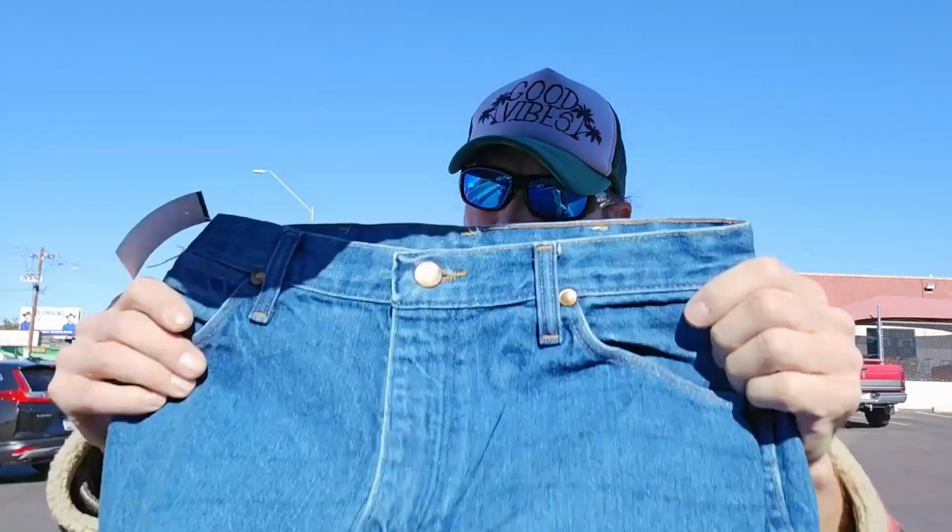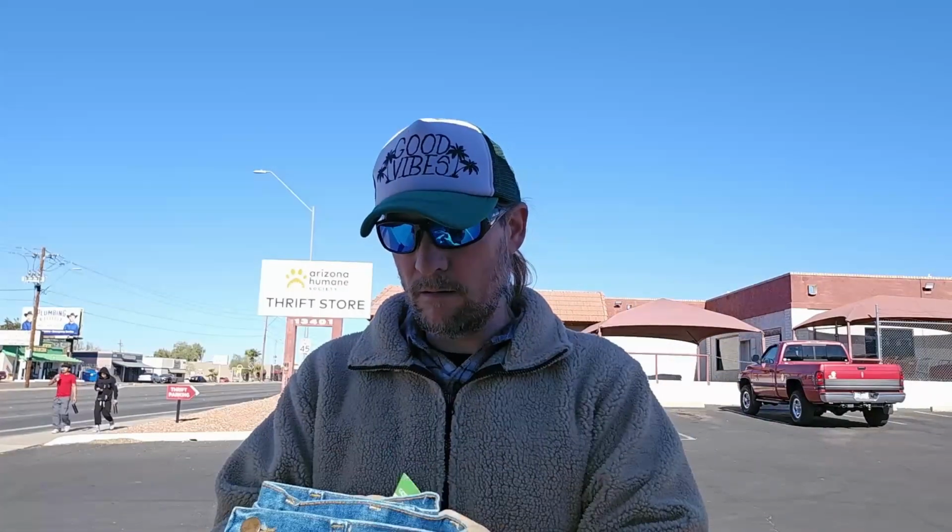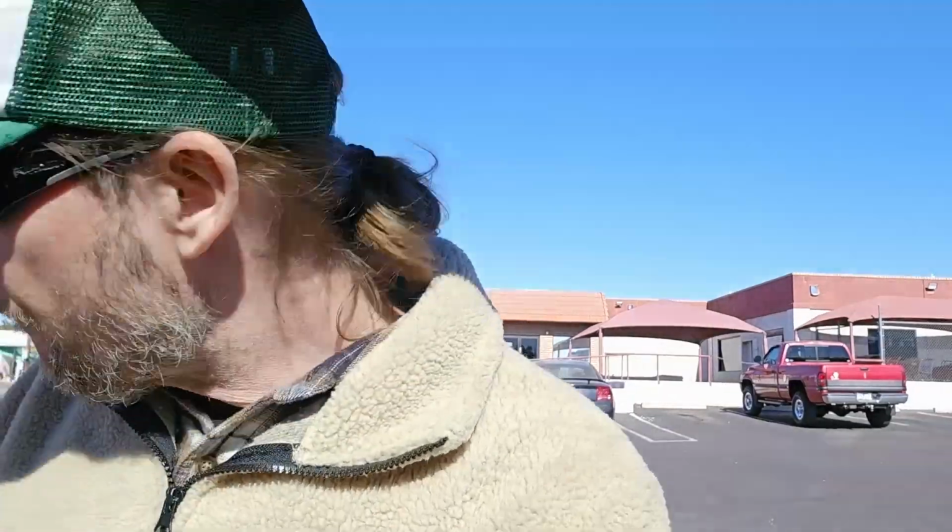And next we got some vintage Wranglers. These are made in the USA. Vintage Wrangler USAs. $2 spent. These are women's, which I don't normally pick up, but vintage Wranglers for $2. Even if they're women's, I'm picking them up.